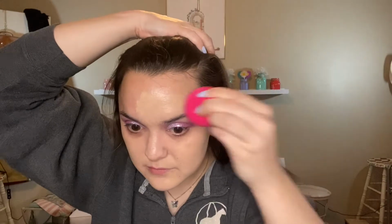Okay, that's pretty light coverage. It smells kind of funny. It's not bad, just kind of funny. You know what I mean? I mean, listen, there is nothing that can help hide some of the texture on my skin right now, but this doesn't look amazing. I gotta be honest. I just am not crazy about the way it's looking on my skin right now. Maybe it'll be better once I powder, but we'll see.